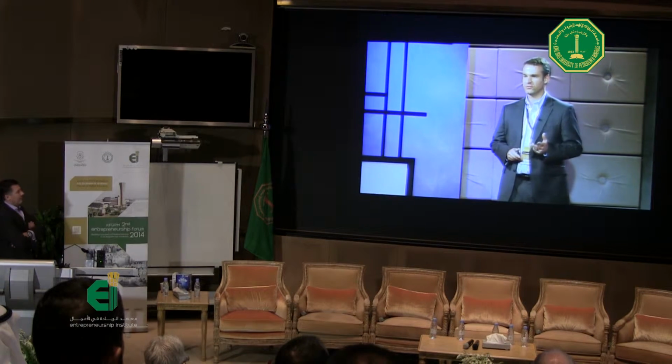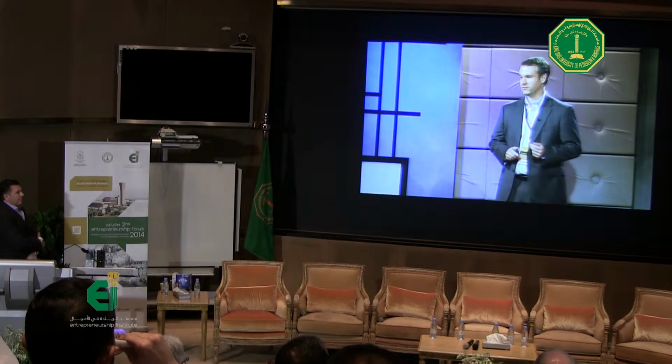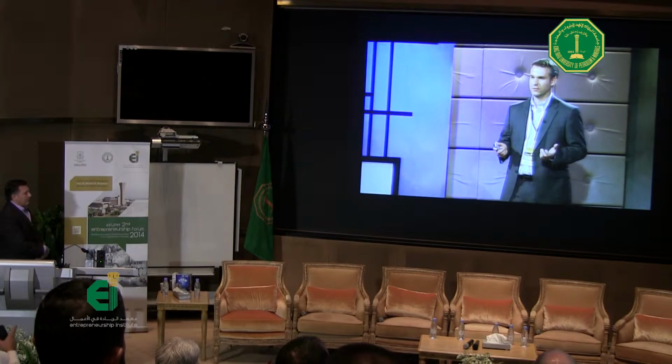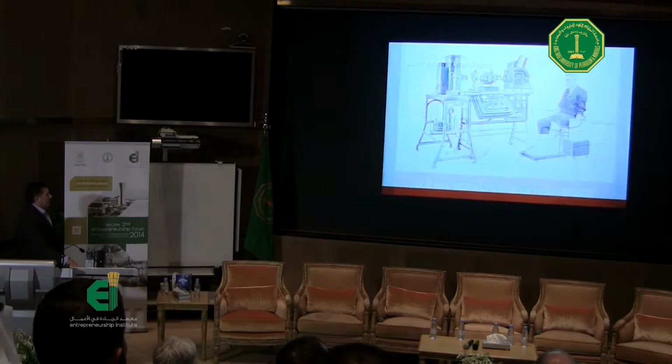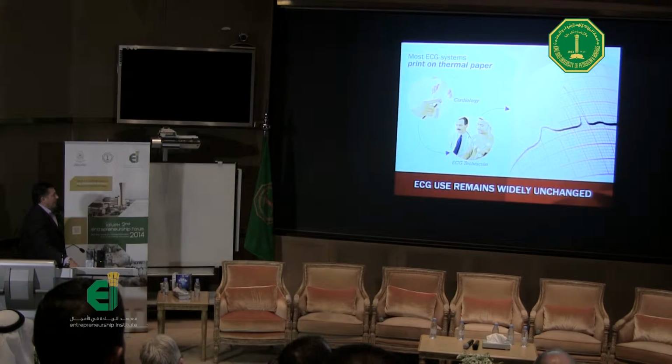12 lead ECGs are the gold standard for diagnosing cardiac disease and heart arrhythmias. The technologies were developed over 130 years ago, and in that time, they really haven't changed fundamentally very much, particularly in the way that they convey information to those physicians, nurses, and people that use them in making diagnoses on behalf of their patient. They do one of two things. They either port into an electronic medical record called EMR, or they print paper, thermal paper.